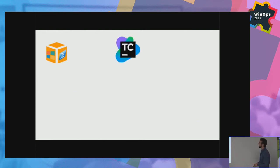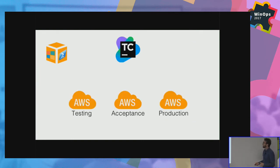So that looks like this, right? Once we have that image created, TeamCity can then share that image with our accounts, right? We have a testing, acceptance, and production account other than our developer accounts. These are our main accounts. Because everything's built in CloudFormation, we have the ability to pass in a new AMI into a specific environment and update our stacks with that new AMI.